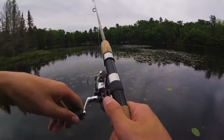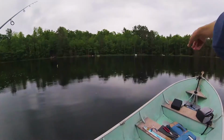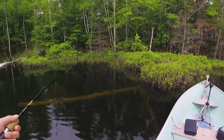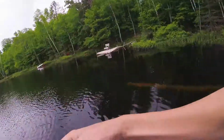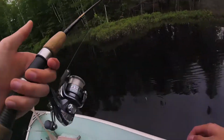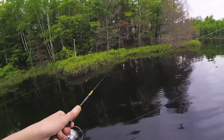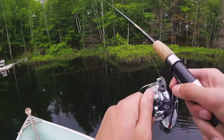Alright. Seeing as though I caught a lot of gills here, I'm just going to move on to the next spot, which is right over here. There's something right there. Tiny bluegill. Nothing too big. I'm going to stick in between these two logs that are overcrossed right over here where I caught that other bluegill.